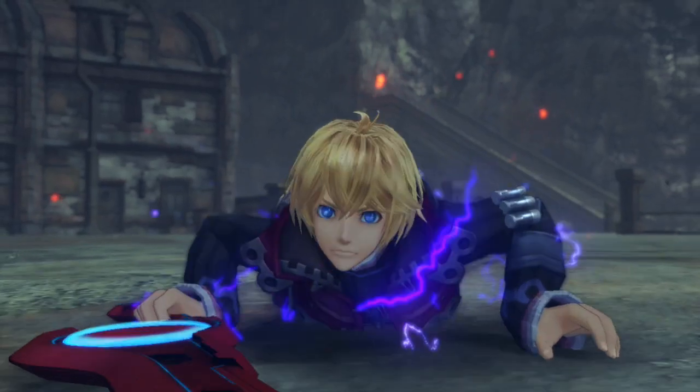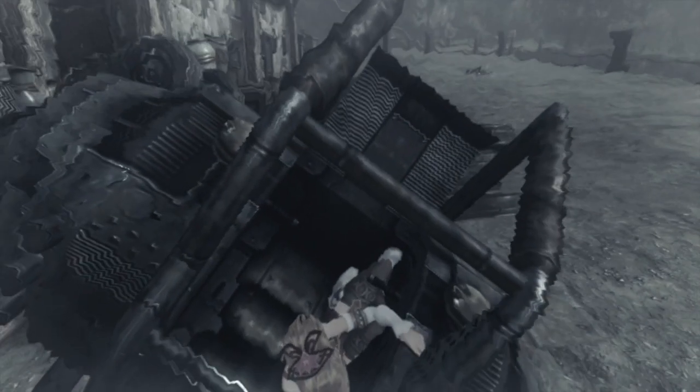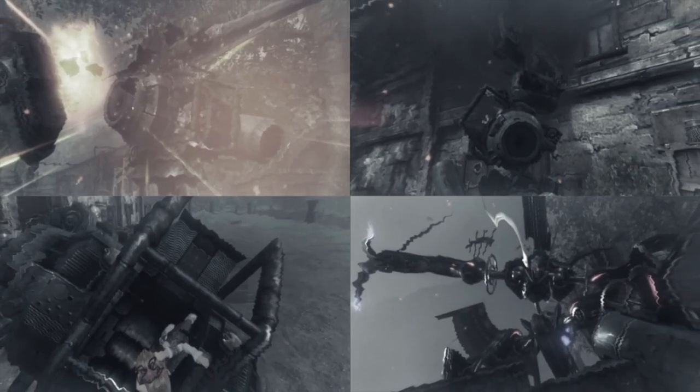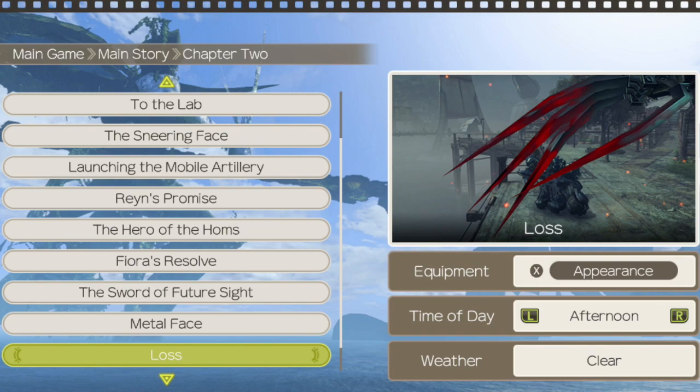Immobilized on the ground, Shulk receives another vision composed of 4 shots. The mobile artillery's Gatling gun being shot off, being tossed against the side of a building, Fiora's body lying in the wreckage, and Metalface swiftly plunging his claws into the remains. The consistent variable among all these visions is that it highlights Fiora's status and each depicts her impending doom. Thematically, this matches with the cutscene's title, Loss, and cohesively brings all of the pieces together into a single entity.